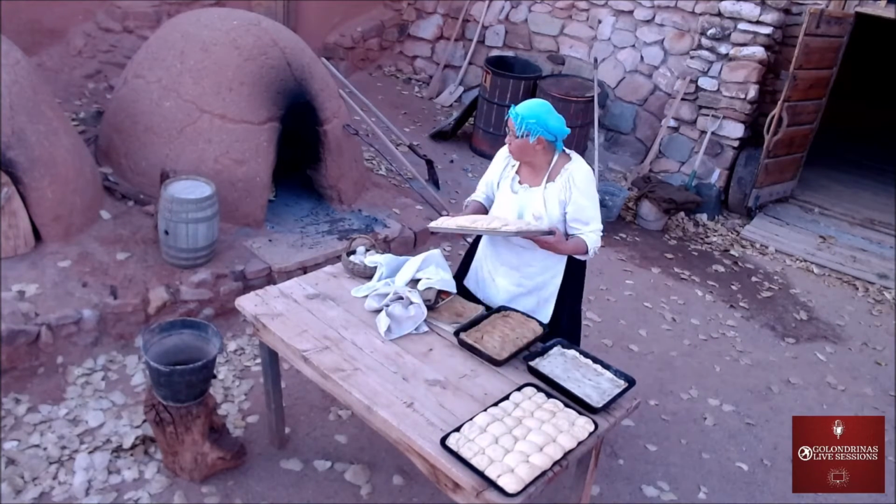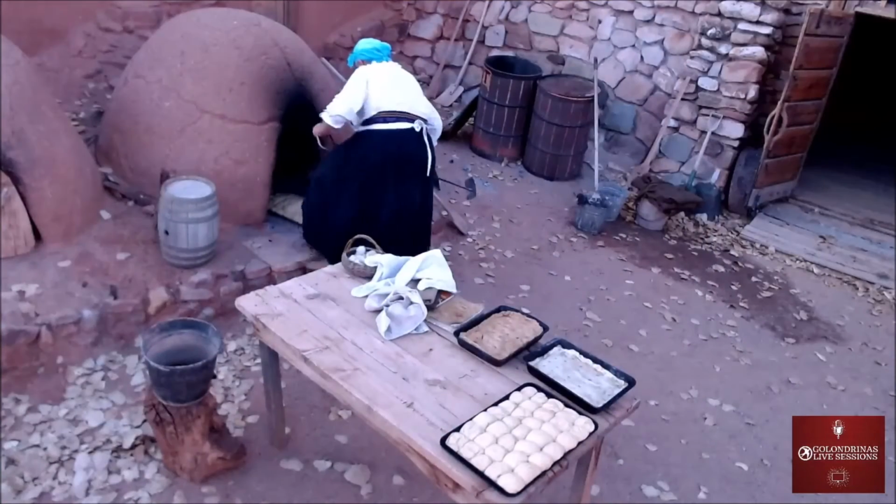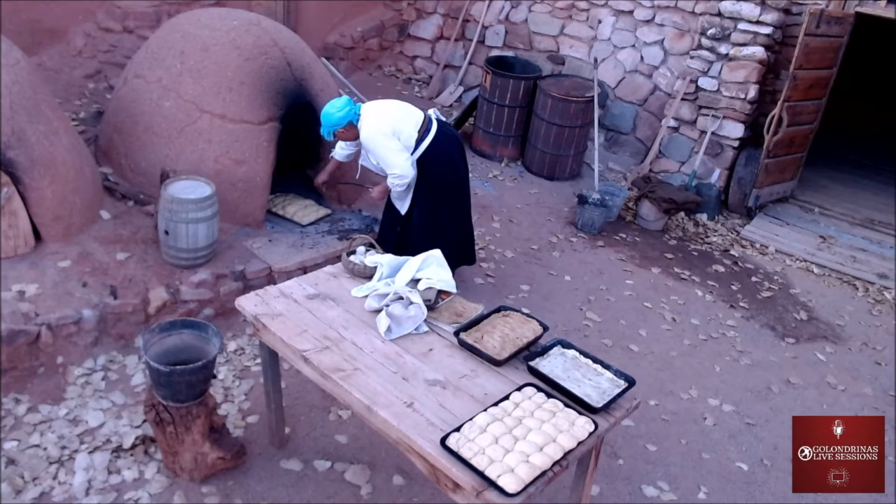When the rancho is open and functioning normally, it's always a treat for all our visitors to have fresh bread.